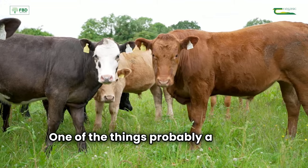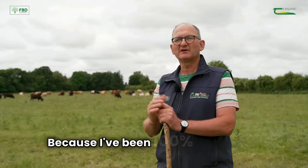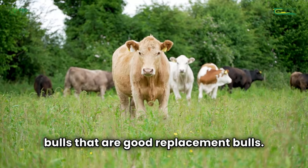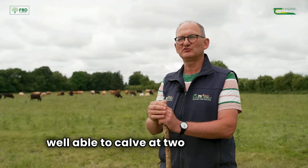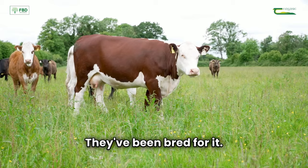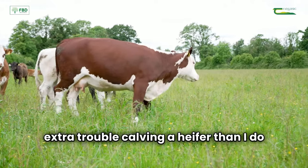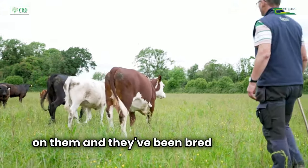One of the things that's probably a little bit different on this farm is the fact that I am autumn calving. Because I've been 100% AI for the last number of years, and because I've been selecting bulls that are good replacement bulls, it means when their calves are heifer calves, they're well able to calve at 2 years of age. They've been bred for it. And I have had no trouble. I don't have any extra trouble calving a heifer than I do calving a cow at this stage, providing I've got the right bull on them and they've been bred for the job.